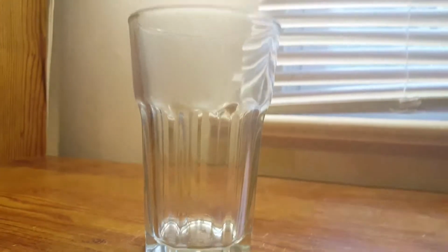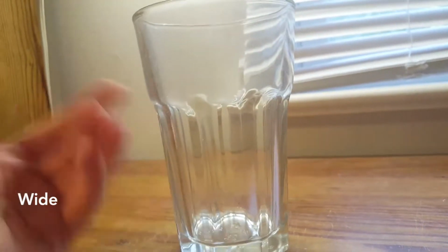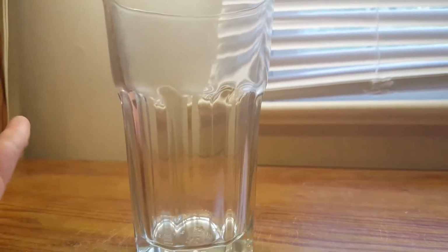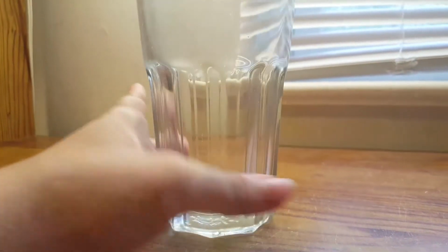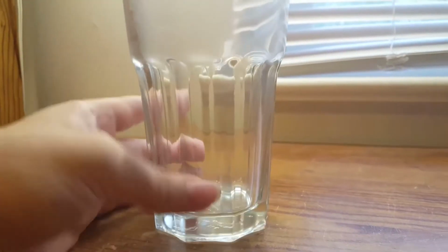Also great if you're into beer. They're very wide, so it's nice when you like to pour your beer into a glass. These are really nice for that, and they air out the liquid. I used to use this other brand, but it kept breaking and got scratched up a lot, and so, you know, I really like these a lot more than that.